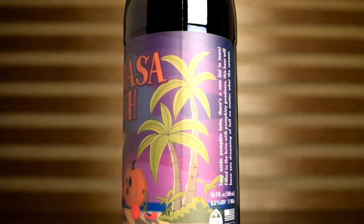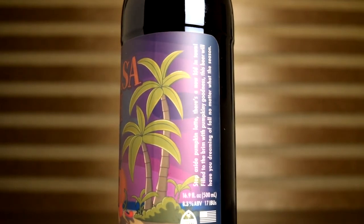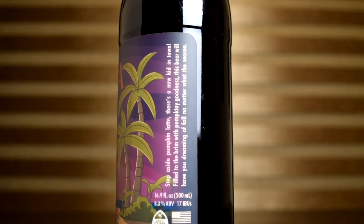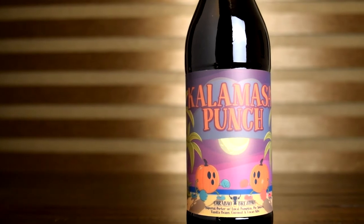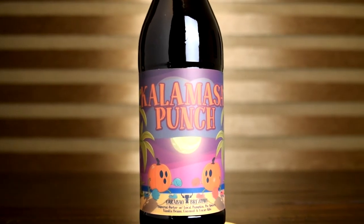The last pumpkin beer I had was the Kern pumpkin ale, I believe. I forgot which one it was. And the last Imperial Porter was the Tsako Latte by Guam Brewery, which is really cool. I really dug that one. That was a great beer. So I'm very interested to see how this is going to go.